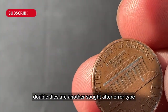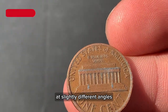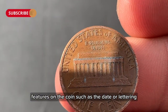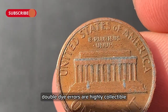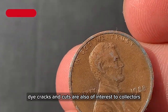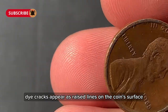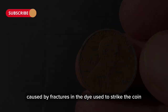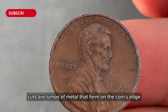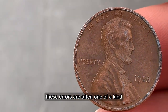Doubled dies are another sought-after error type, occurring when a die is struck multiple times at slightly different angles. This can create the appearance of doubled features on the coin, such as the date or lettering. Double die errors are highly collectible, especially when they are prominently visible and well-preserved. Die cracks and cuts are also of interest to collectors. Die cracks appear as raised lines on the coin's surface, caused by fractures in the die used to strike the coin. Cuts are lumps of metal that form on the coin's edge when part of the die breaks away. These errors are often one of a kind, adding to their appeal.